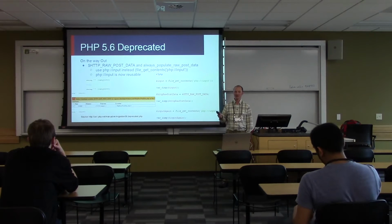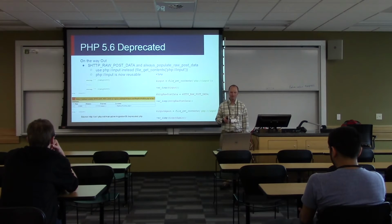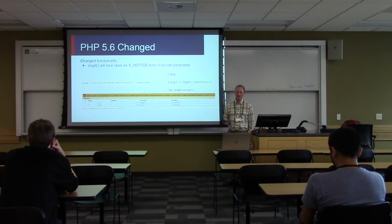HTTP raw post data, still using that one, maybe to catch the raw post. It will always populate raw data. You can see some examples here, php://input versus the HTTP raw post data. iconv and mbstring encoding settings. These are some default settings. The default character set, with UTF-8, that's not what it is now. Input encoding, there's a bunch of different settings. We won't go into all the details here, but these are just things to note, things to look for, and you can go reference. We'll get more into what's new, so that's what's more exciting, right?